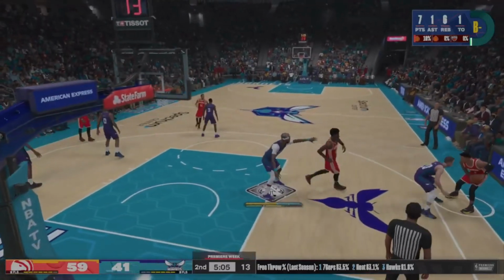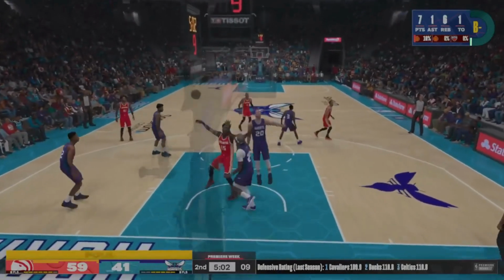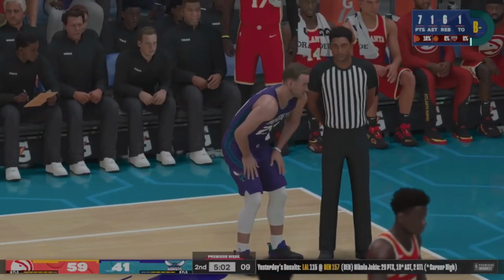Give him the ball. Murray left side. See, down low. Here's Capella, and he'll shoot free throws here. Clearly fouled on that shot that time. The whistle blowing, and the foul goes against Charlotte.